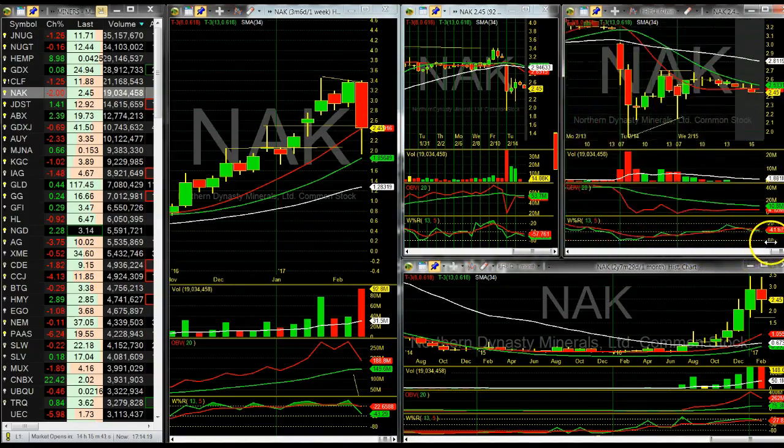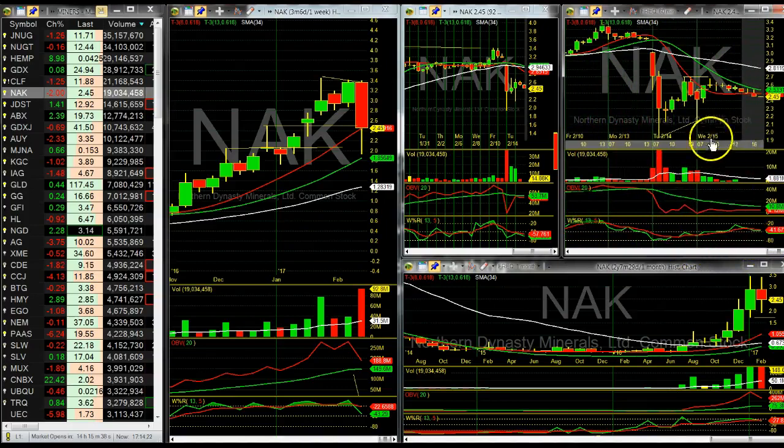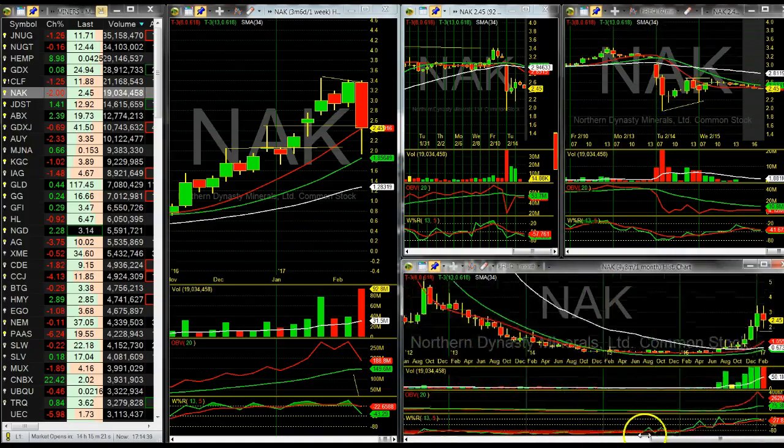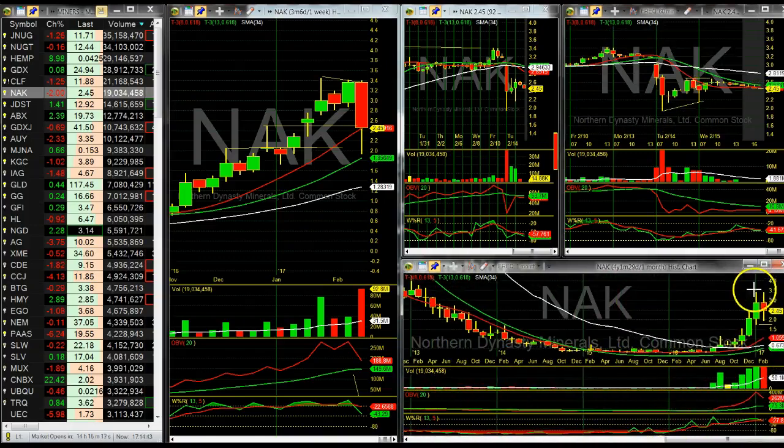But on the 60-minute chart, we got a hammer. We got a nice accumulation right here, right over the 8. Close below the 8, but you can see that curve. Let's break down. Maybe it could take another leg down. On the monthly, we definitely have a double top. Now, I thought it was going to get bullish in here and break back through, but it didn't. It got rejected on the 60-minute chart. So be careful on NAK.